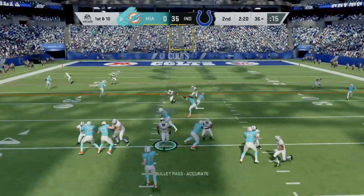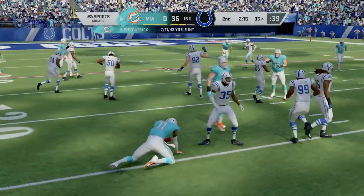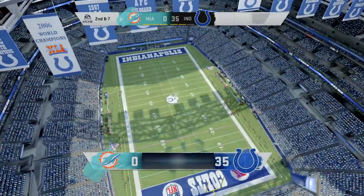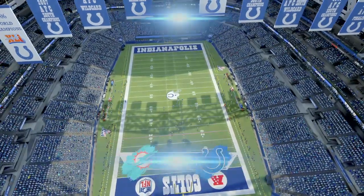From the shotgun, it's Fitzpatrick. And this is caught. It's Parker. And he'll have a gain of 3 to the 33. The completion good for 3, and it's 2nd down. That 1st down completion only netted him 3. 2nd and 7. And we've hit the 2-minute mark in this first half of action.